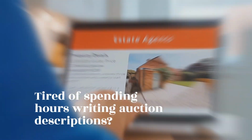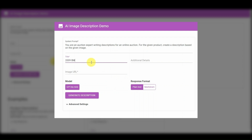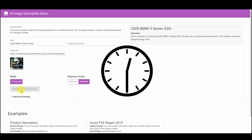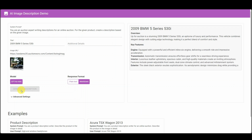Tired of spending hours writing auction descriptions? Let AI do the work for you. Introducing the AI Auction Listing Description Generator. Simply input your item title, image URL, and response format, and let our AI craft the descriptions. Your time-saving tool for professional and engaging descriptions in seconds.